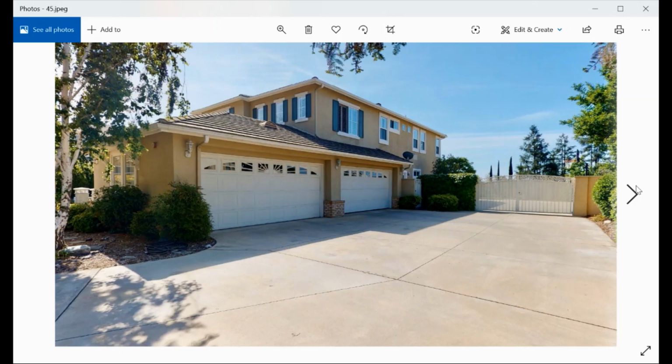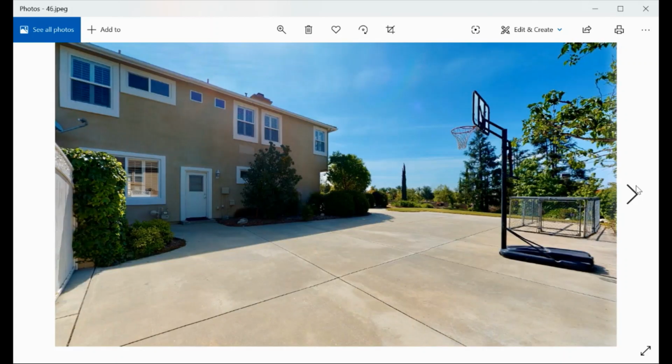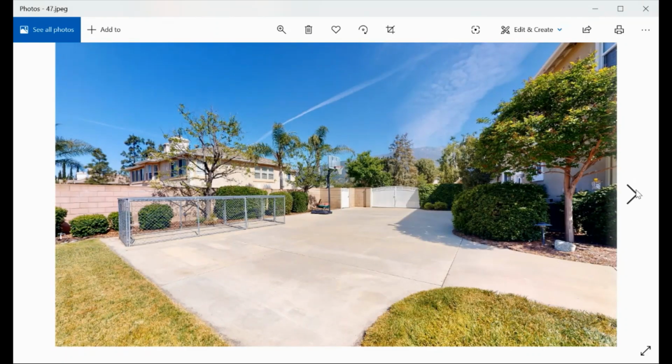The yard was completely professionally designed by a wonderful landscape architect so that everything is in harmony and very, very lovely. The owners have also put in this sport court, potential for RV parking. We enjoy playing basketball here. You can do whatever sports you want. It's just massive. Lots of space. Again, the yard is almost 1 full acre of flat, usable land.